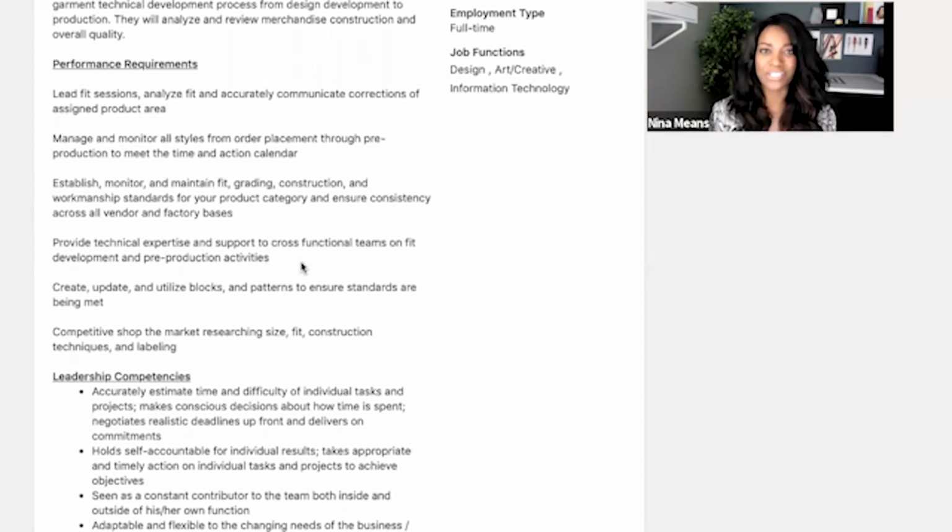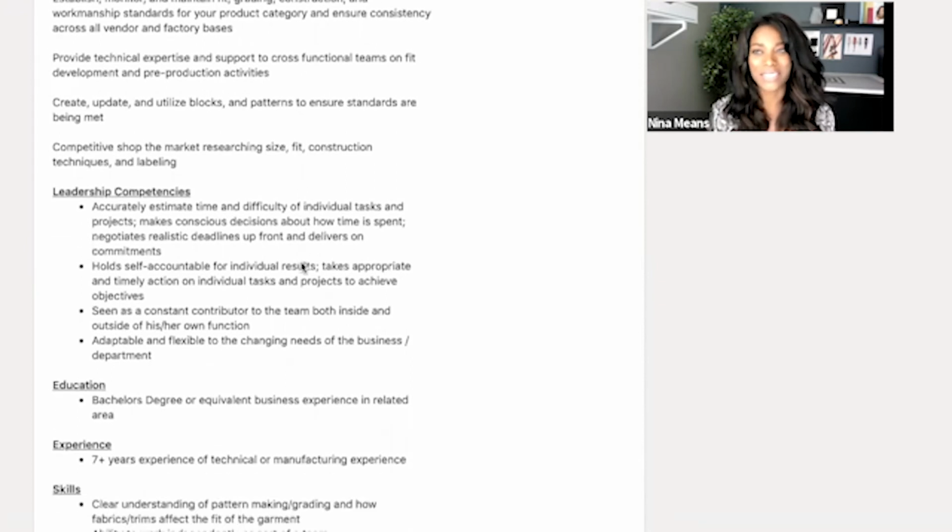Is it growing? Is it shrinking? What kinds of fits are happening? Is it more of these loose jogger styles? We've been seeing a lot of these sweatshirts with a lot of shoulder pads. What happens in the roominess of the style? So all of these things are things that a technical designer will want to be aware of, and how to translate that into a wearable style and fit that fits the brand. And so these are things that are a part of the experience and requirement of a technical designer.